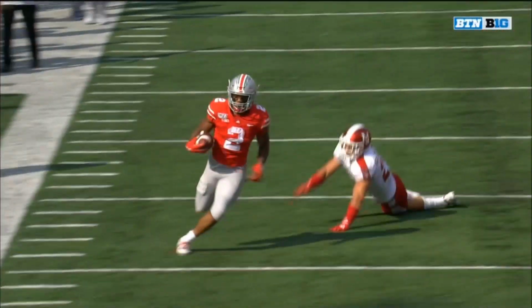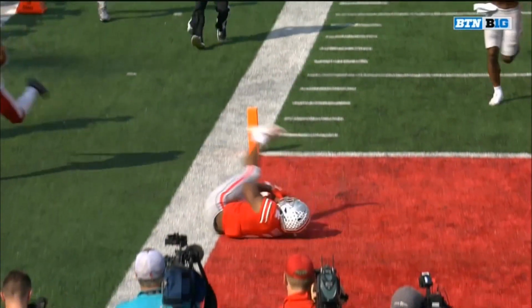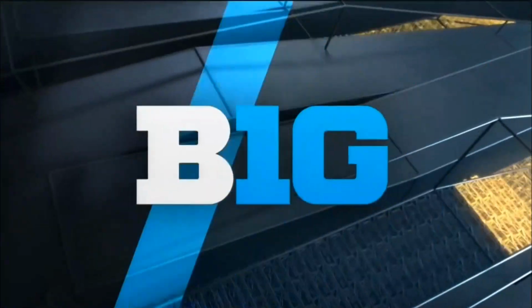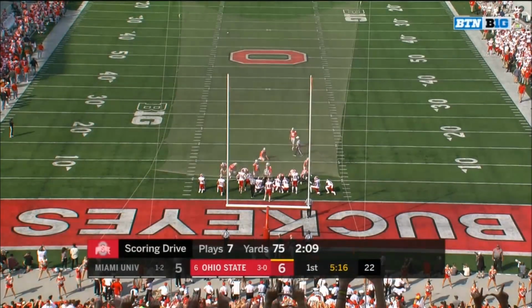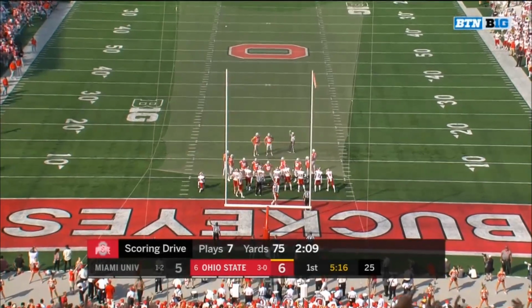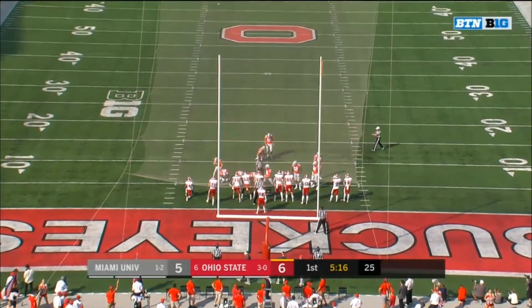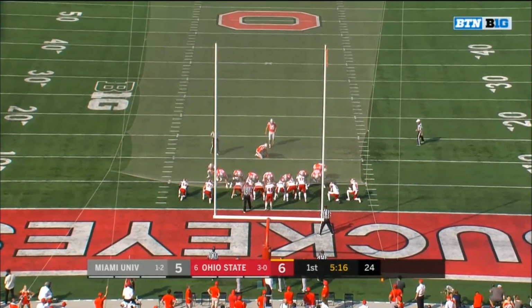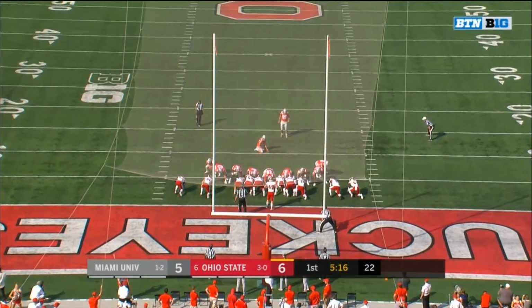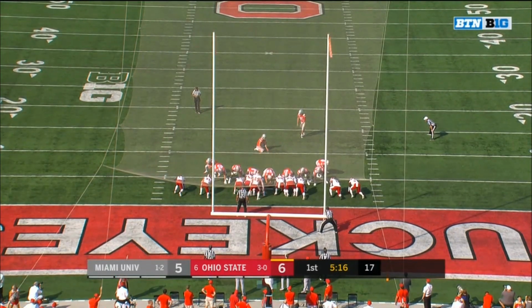He stayed in bounds here, James. Well, you see right here, yes. That is a clean touchdown for J.K. Dobbins, and a nice job by the offensive line, clearing a hole for him. You saw him put his foot down, go north and south for the touchdown. I don't think his shoe was tied. I think his shoelace may have actually hit out of bounds as he started to dive into the end zone. But it works for a 26-yard run to put the Buckeyes up 6-5.